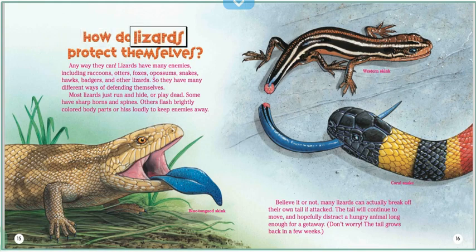How do lizards protect themselves? Any way they can. Lizards have many enemies, including raccoons, otters, foxes, possums, snakes, hawks, badgers, and other lizards. So they have many different ways of defending themselves. Most lizards just run and hide, or play dead. Some have sharp horns and spines. Others flash brightly colored body parts or hiss loudly to keep enemies away.